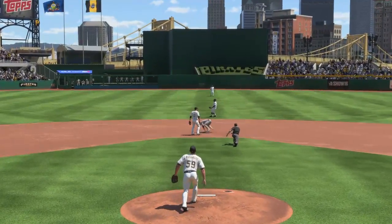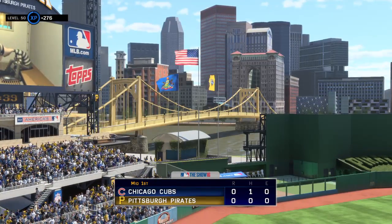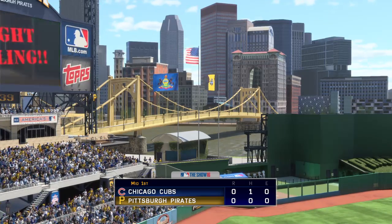And they get him trying to swipe a base to retire the side. 1 hit's all they get. It's the Cubs 0, Pirates coming to bat. You're watching Major League Baseball on the show.